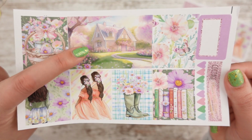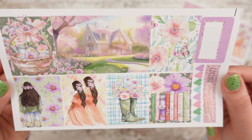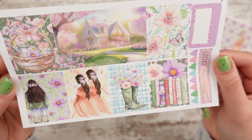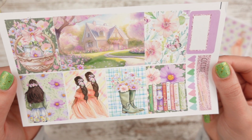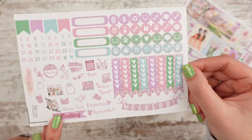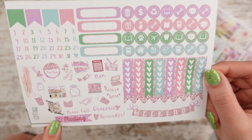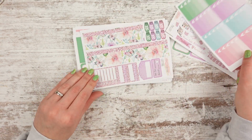Okay, this gives me Thomas Kincaid vibes. It really does. Oh my gosh, I love the spring feel to this. Kind of Eastery. Those kind of look like an Easter basket and Easter eggs. But that's like the only Eastery sticker. Oh my gosh, they did pink glitter on everything. Oh, I love it. Love the colors. Reminds me of the spring M&Ms.